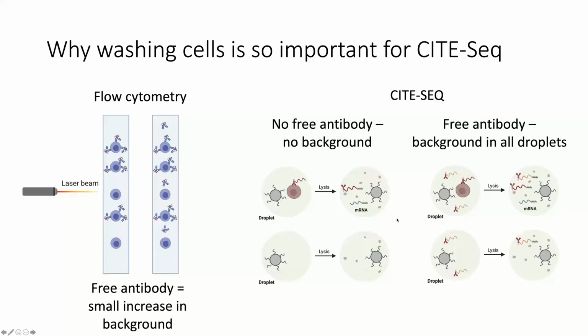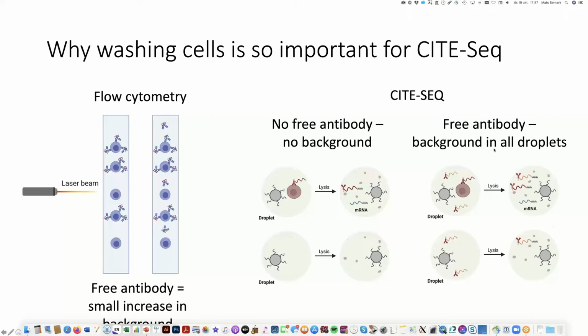However, if we now see what happens even if you have a little bit of free antibody, since the volume of the droplet is rather large compared to the cell, even at low concentrations, these free antibodies will end up both in the droplets with the cells and in the droplets without the cells. This means that the antibodies will give a very large background in the experiments, and it will be hard to detect antibodies that are expressed at low levels on the cells, since there will be so many free antibodies already in the sample.